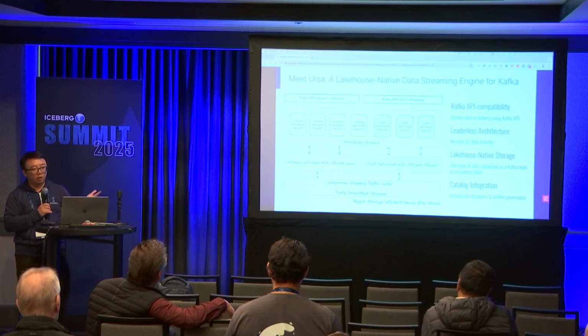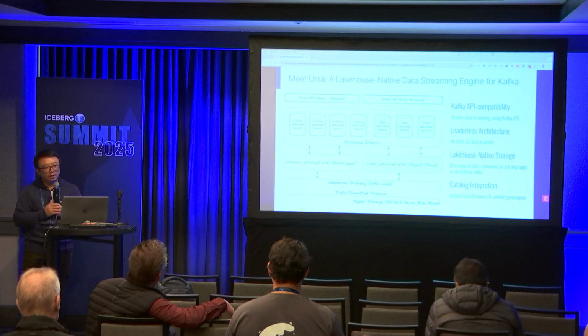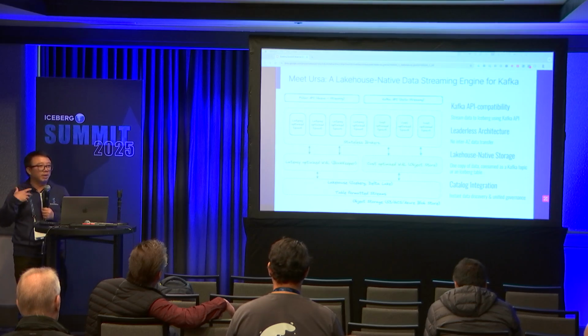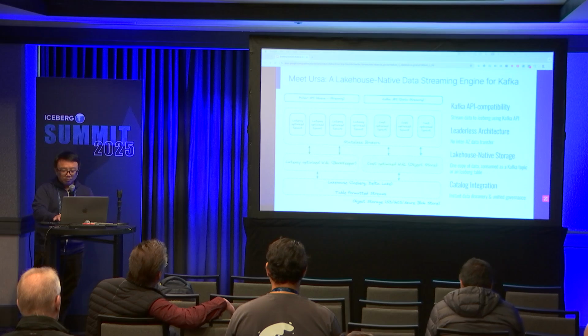So this is an overview. We have a stateless broker that takes the Kafka protocol, so you can produce and consume data. We will write it first into a write-ahead catalog. This is more like an aggregation layer to aggregate the data coming from millions of topics. And then we do the compaction and write to Iceberg tables.